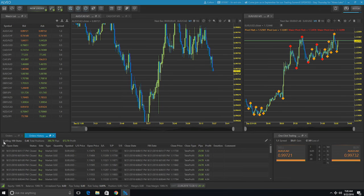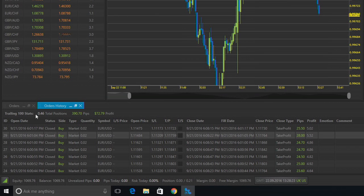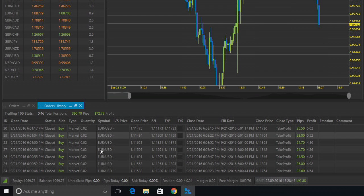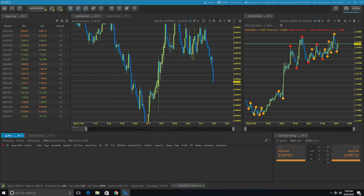Something you'll notice in a lot of these different views, especially the ones with grids that have lots of data, is that you're going to start seeing some stats. Just like in the iPhone app that we have, you've got trailing 100 stats right across the top. It tells you the total quantity on your positions, pips, and profit. Yesterday during the FOMC, I was trading tiny little lot sizes, so I only traded half a lot. But I had 390 pips up, which was great for this tiny little $1,000 account, because it's $72 in profit. And that's right there. It's not back to the app, it's not back to the stats page. It's just quick trailing 100 stats right there in the order history. And same thing with the open positions as well.